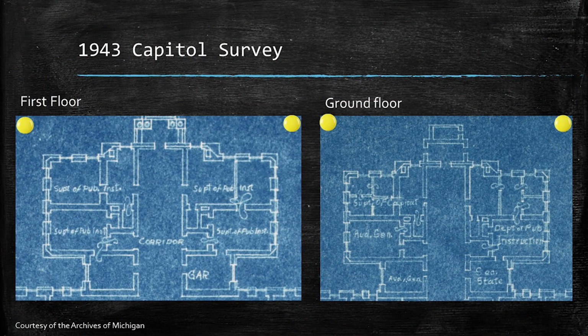So they successfully petitioned the Board of State Auditors, who are still overseeing the Capitol, to acquire the offices across the room, which we are not going to actually visit today. That will be another tour for another time. But we will take a look at some snapshots of that new floor plan, which you can see here, courtesy of a 1943 survey of the Capitol.